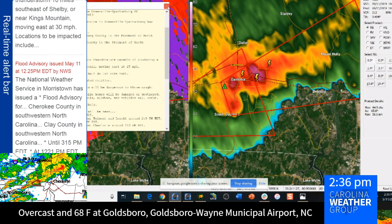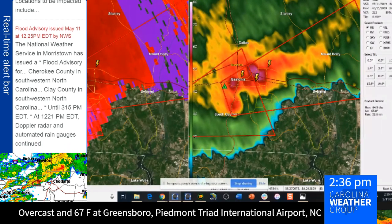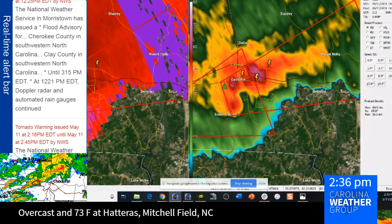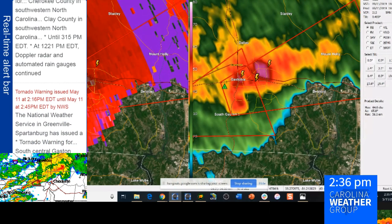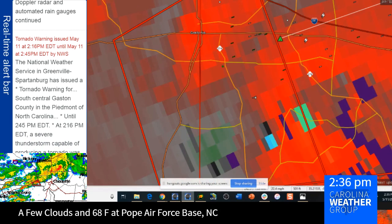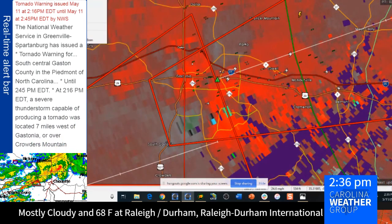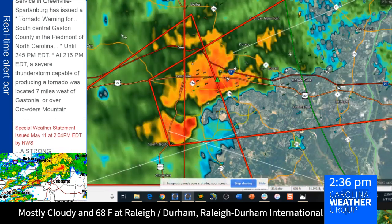This is radar indicated, so there's not been any visual proof that we've seen any tornado. There's no pictures or anything. This is all from radar indicated rotation as it continues to move through Gastonia. So let's go over to our terminal Doppler look here, and let's turn on the reflectivity first.